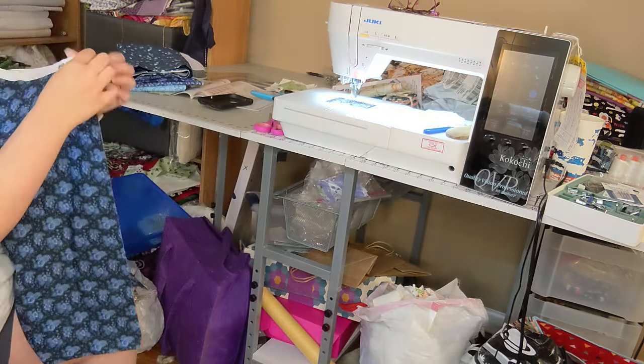So this one is 18 inches. So I basically almost got a yard of this one here. It's really pretty. It would be good in a 3-yard quilt pattern if I could find a focus fabric for it. And let's see what we got here. We got another one of this one.